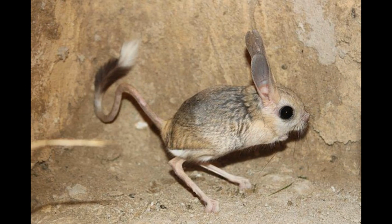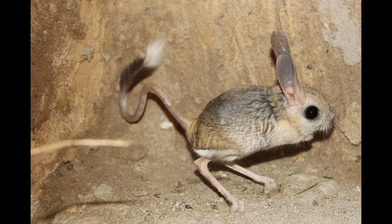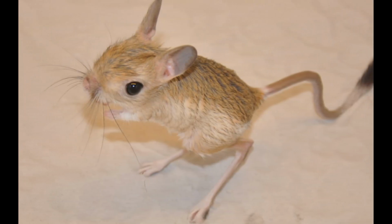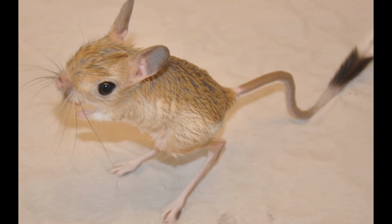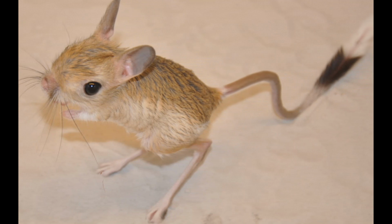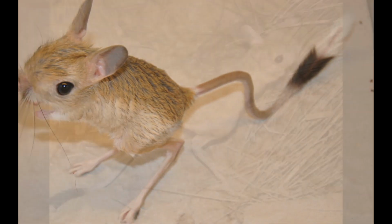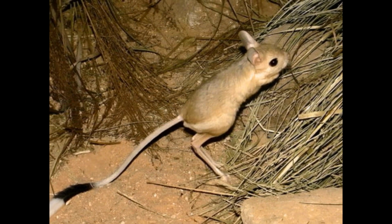Jerboas are generally quiet animals and don't produce a wide range of vocalizations. However, they do have some limited vocal abilities. Jerboas are known to produce high-pitched chirping sounds. These chirps are often used as a form of communication between individuals, especially during interactions with mates or offspring. Chirping can also serve as a warning signal to alert other jerboas of potential threats or predators.